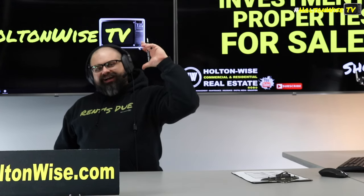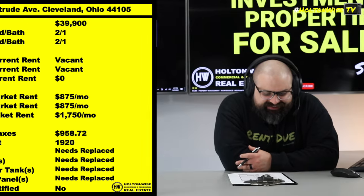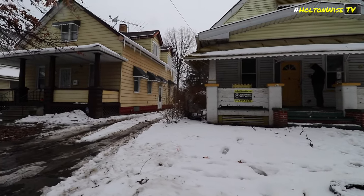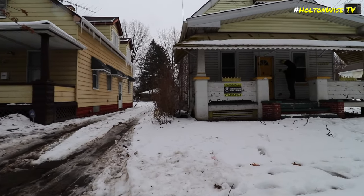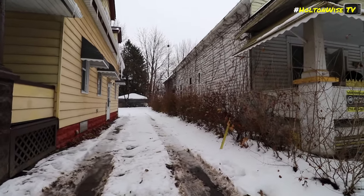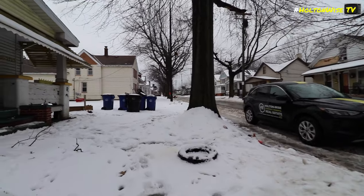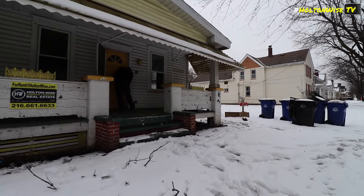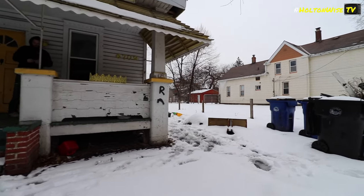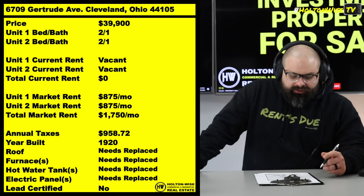All right, y'all, if you're looking for a Section 8 rehab project in Cleveland, I got one for you. 6709 Gertrude 44105, okay? Both units are vacant, and they are going to require basically everything, a little bit of all of it, okay? We're going to need to do everything to this building, right? You're going to need to get it lead certified, repainted, and or vinyl sided. You're going to need to do the roof. You're going to need to do the hot water tanks, the electrical, the HVAC, and then, of course, put the units back together. But when you're done with all of that, you should be able to generate about $1,750 a month in Section 8 rent.